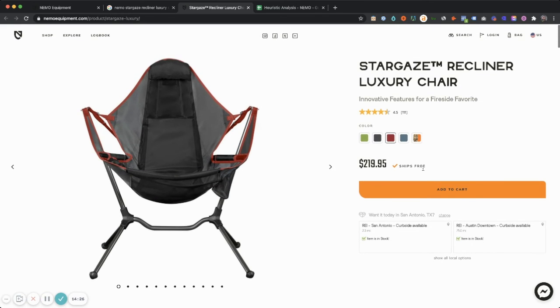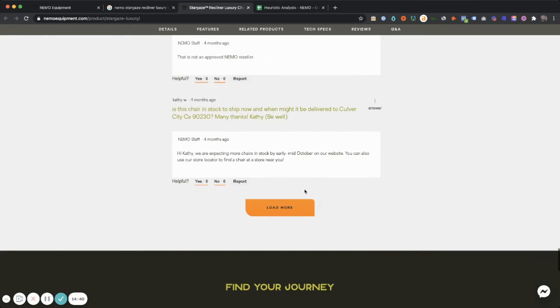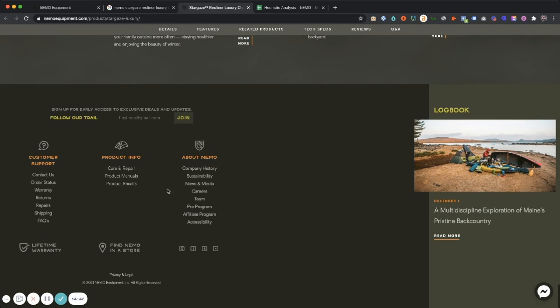So let's go back up here to the top. We can see here that it says ships free, but there's no other details as far as the terms and conditions of this item shipping for free. It wasn't until I went down to the very bottom, once again, back to the footer section where that lifetime warranty was that I talked about earlier, where I clicked on the shipping information.